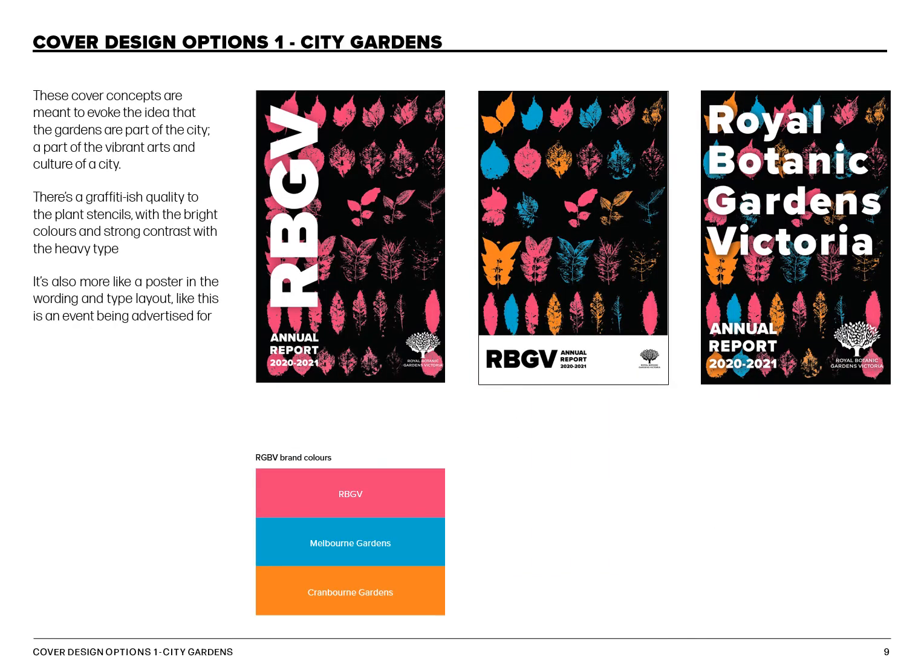Now pulling together the concepts and the type, we've got our first cover design option here, the City Gardens narrative. These covers are meant to evoke the idea that the gardens are part of the city, part of the vibrant arts and culture of a city. There's a graffiti-ish quality to the plant stencils, and the bright colours, which are the RBGV brand colours, create a very strong contrast with the heavy type. The way the cover's been laid out and the wording also makes it feel more like a poster for an event.